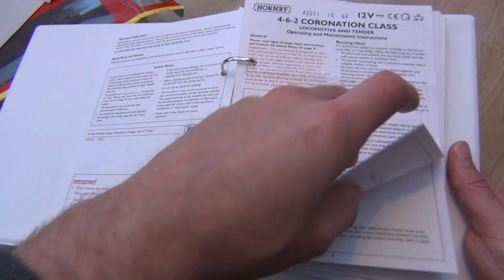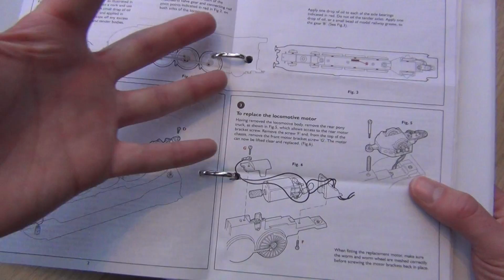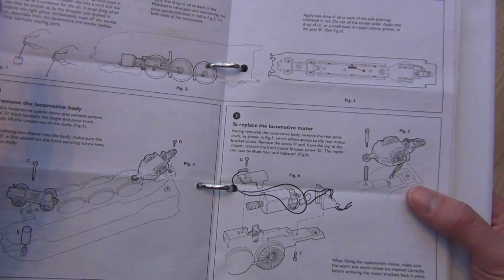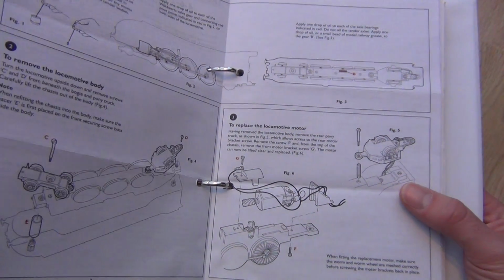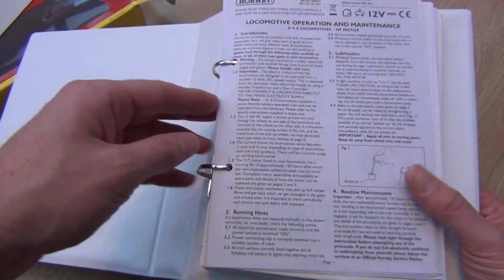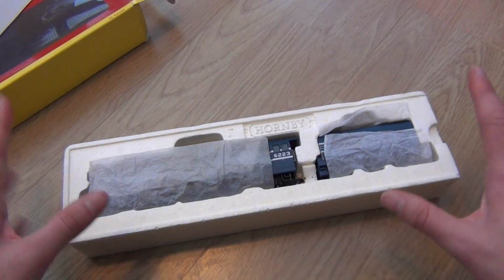So these are probably the exact ones for Princess Alice. And yes, they do look like it, don't they? Again, just the usual stuff, how to maintain it, how to look after it, where to put the oil, and trust me, you only need tiny, tiny drops on the end of a pin. Seriously, any more than that, and oh, nightmare. It will give you a huge headache because your trains will be slip sliding all over the track, which you don't want. So there we go. Instructions to one side.